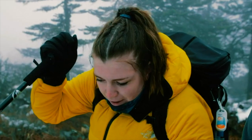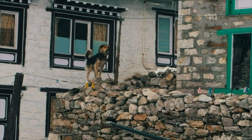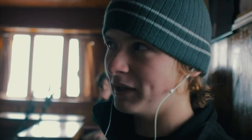Day three, we're at the very top, going to the hospital and the school to deliver supplies. How do you feel? I'm feeling great right now. The altitude is no joke. Well, we just made it down to where we're staying and we're about to get tea time and go deliver supplies to the hospital.